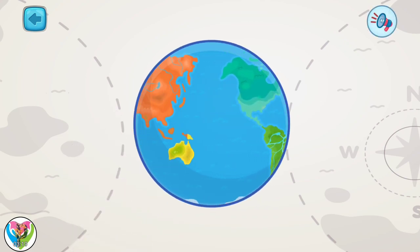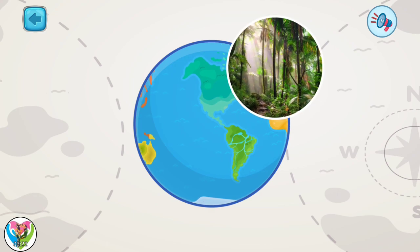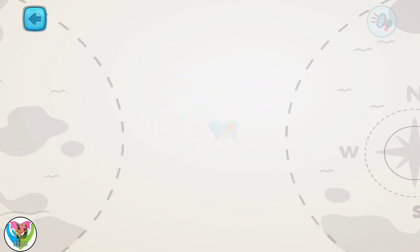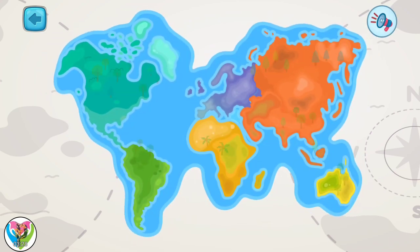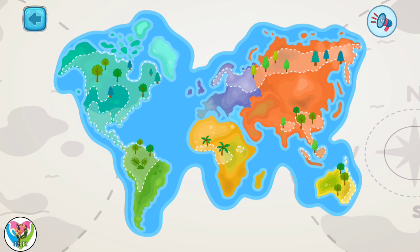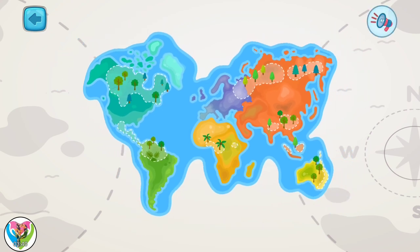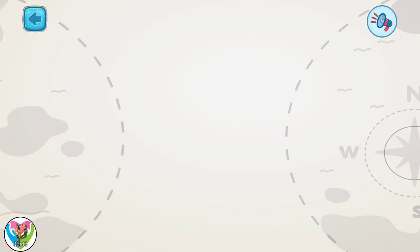In this lesson, we will talk with you about forests. A forest is an ecological system in which trees are the main life form. Several million years ago, forests covered about 80% of the Earth's land. Currently, forests cover about a third of the land surface. Unfortunately, the area occupied by forests continues to get smaller every year.